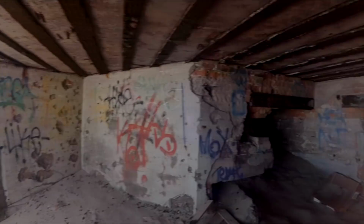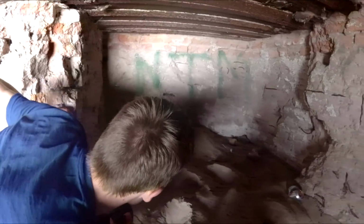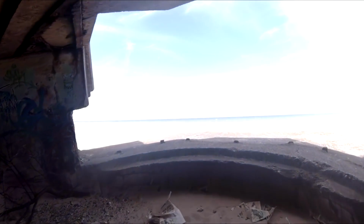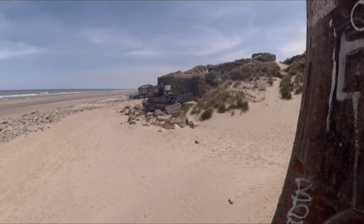And also, if we head to the back, carefully, we can see the back of the ventilation pipe I was talking about. It's been blocked up though over time as sand's been deposited through. So I think that's about all we can say for this casemate. But now, we're going to head out and try and either go to the furthest casemate over there, or head up to the one on the hill.